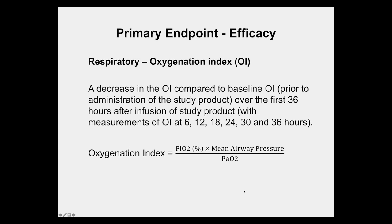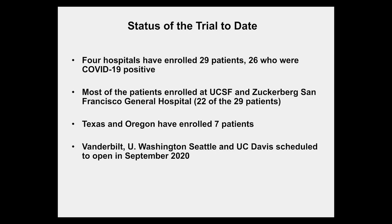What is the status of the trial to date? Well, in the four hospitals that have been active, we've enrolled 29 patients, 26 of whom were COVID-19 positive. Most of the patients were enrolled at UCSF and Zuckerberg San Francisco General Hospital, 22 of the 29 patients. Texas and Oregon have enrolled 7 patients, and we're hoping to open Vanderbilt, University of Washington, Seattle, and UC Davis in September.